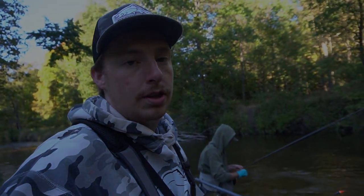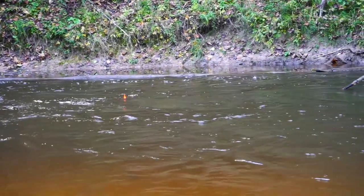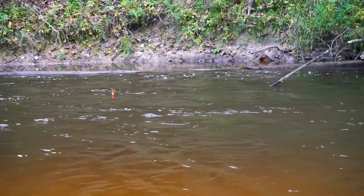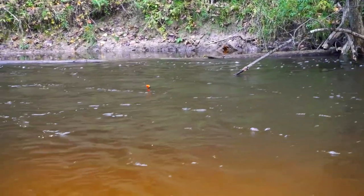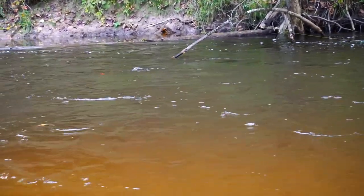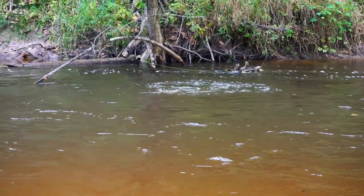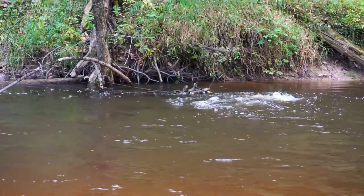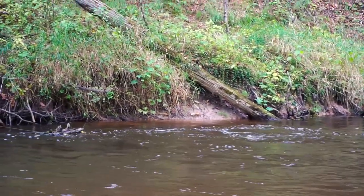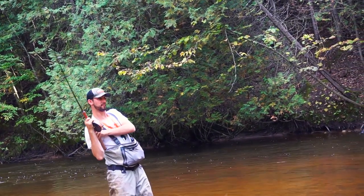So see how it goes. Keep on rowing down the river, try to get a few bobber downs. Fish. Me too. You're in danger. I don't know if I got that. I was ready for the next cast because he looked good as snagged in there.